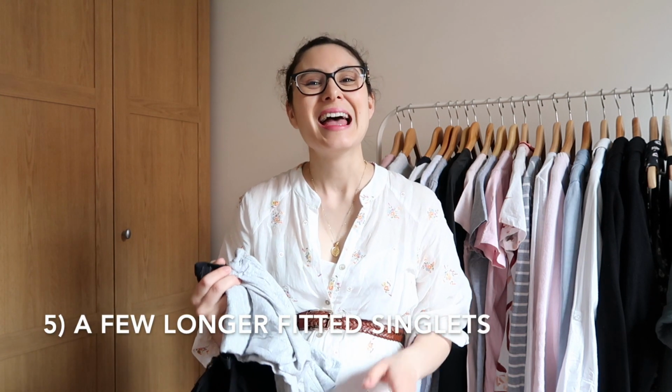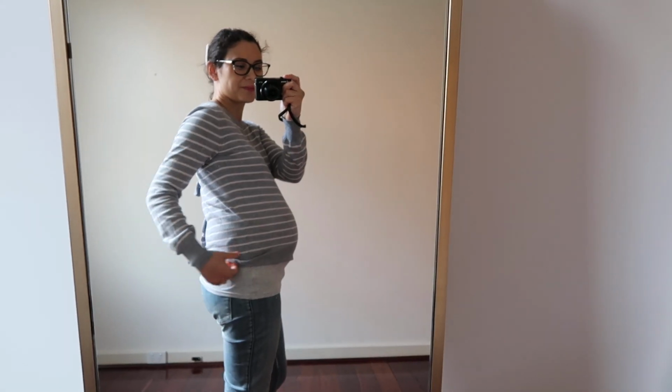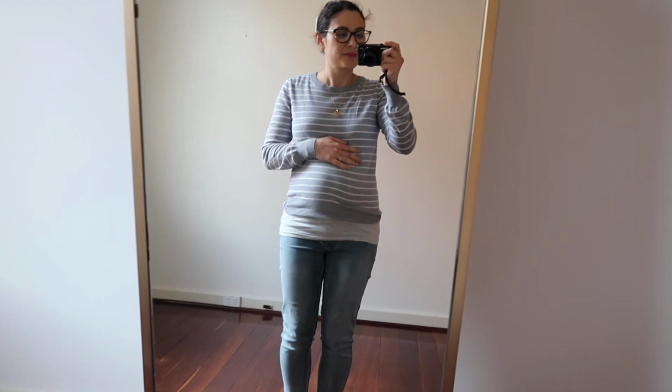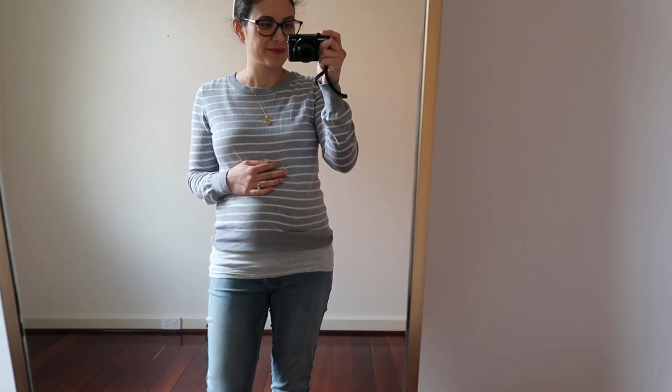So the fifth piece that I would recommend having in your wardrobe to get you through your pregnancy is a few fitted longer singlets, because with these, even if your other tops get a little bit too short, you can wear these under them and it extends their life, rather than having to go out and buy specific longer tops to fit over your bump. I had the basics, so grey, black and white.